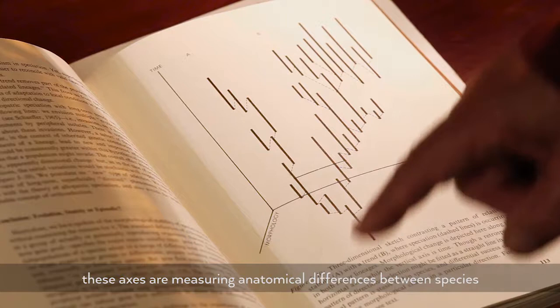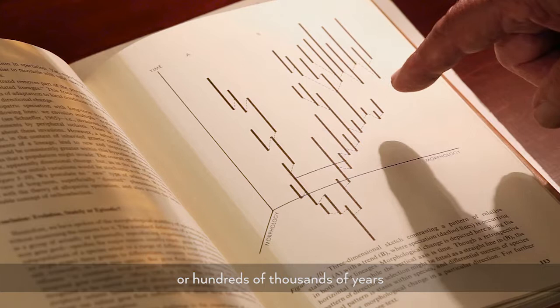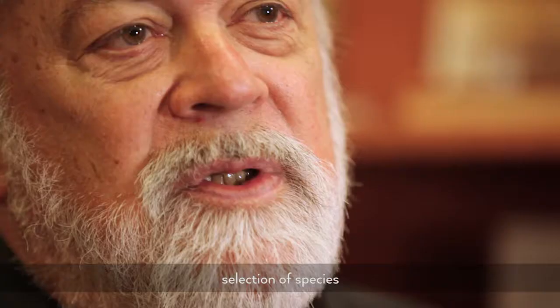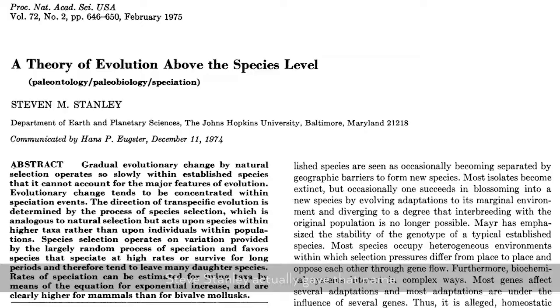Axes measuring anatomical differences between species. But we're talking some of these maybe only last a million years or hundreds of thousands of years, but some of them lasted for millions of years. Selection of species, differential survival and or production of species, so that would be like a species selection. Steve Stanley actually gave that name.